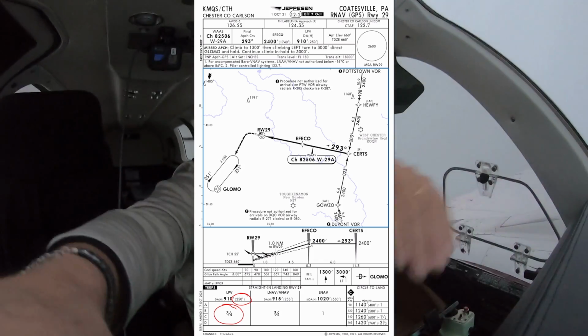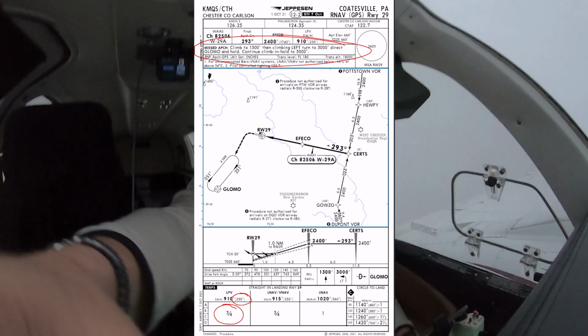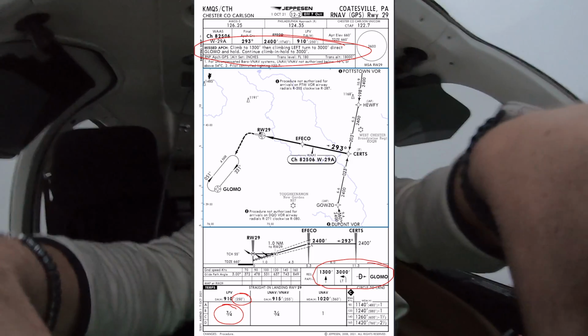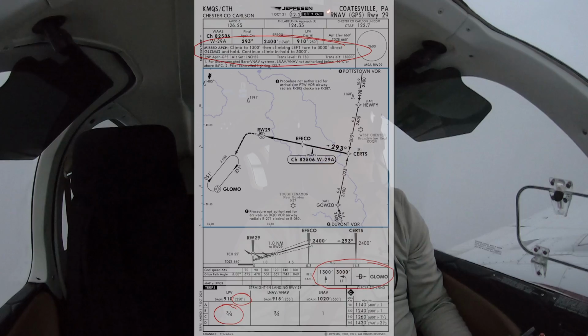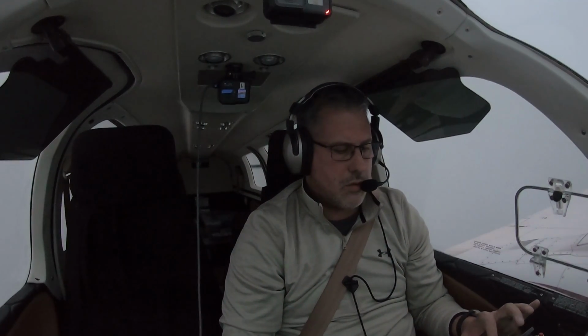For the RNAV 29 approach, the missed approach procedure is found here, and it's also summarized here on the Jeppesen charts. Lancaster Airport and Reading Airport are close alternatives to where I live, and at the time Lancaster was reporting better ceilings and visibility, both above minimums for the airport. I was quite certain that I could get into the RNAV 8 approach at Lancaster, and I was mentally prepared with this most likely game plan.